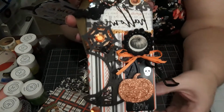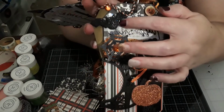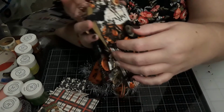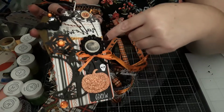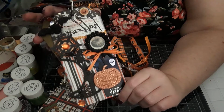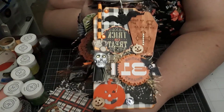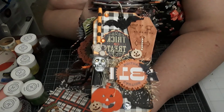We have a die cut up here. It says Halloween, a button, the foam bats, and more of the baker's twine is peeking through from the tag. On the other side you'll see more of the glitter paste. I did some paper tearing in the background, but it's pretty full and covered, so you can't very well see it, but in person it looks a lot nicer, I think. This is the other side. Again, I just went hop-lop, and I love it.